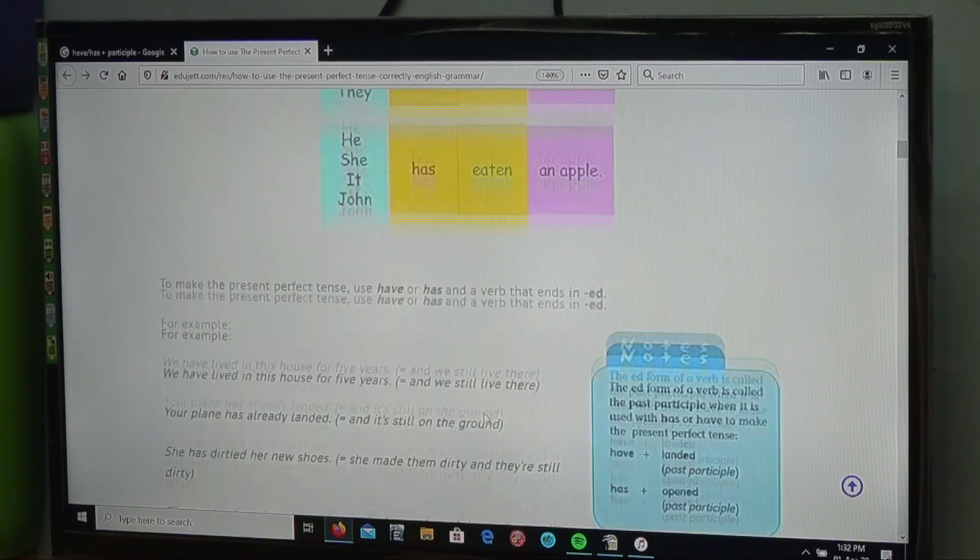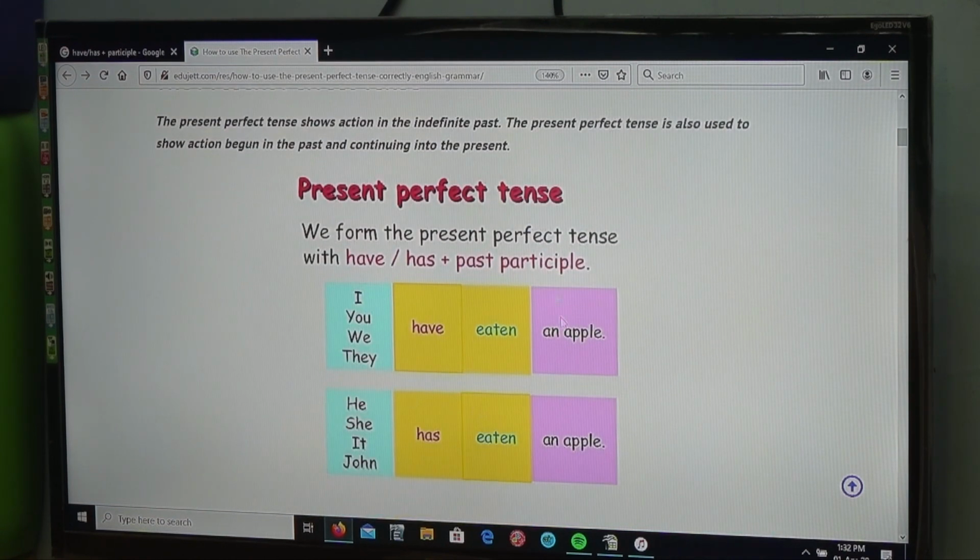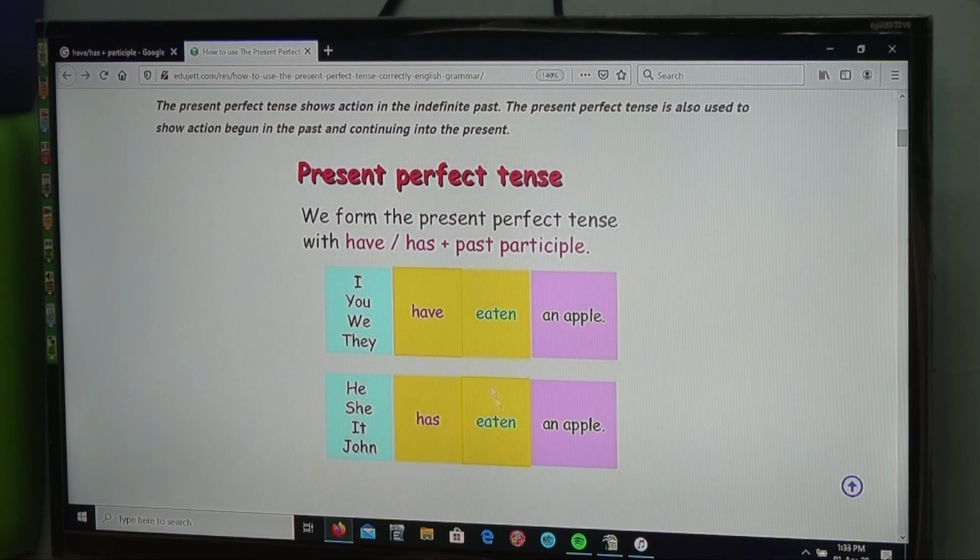Okay, so please remember to use this one and how to use them because we will be using them in the next lessons to come, okay? And then we will add some more different tenses, okay? So this is a grammar part for you. Please pay attention to this.